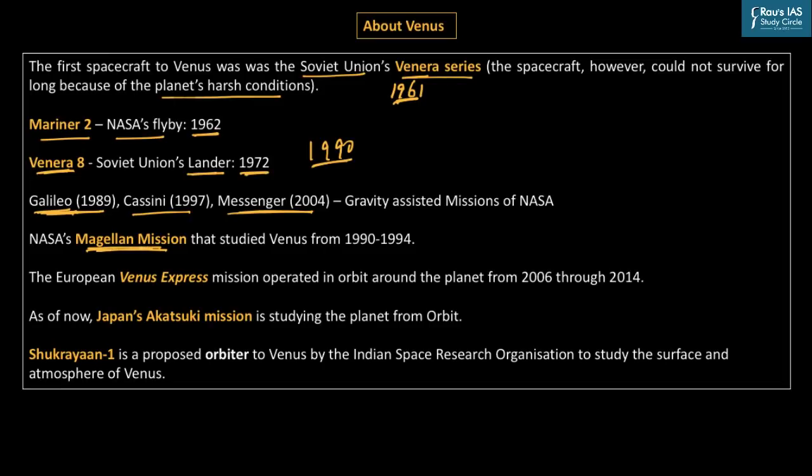the surface of Venus. The European Space Agency had an orbiter called Venus Express during 2006-2014. Presently, there is one and only one mission operating full-time dedicated to the planet Venus. That is the mission of Japan. The name of the mission is the Akatsuki mission. ISRO has a planned mission to Venus known as Shukrayaan.